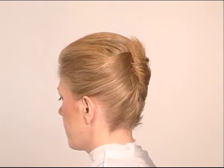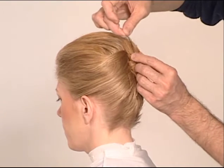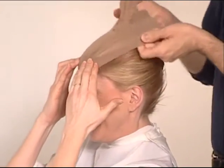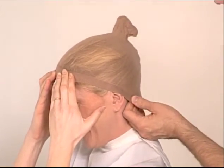Brush the hair back from the face and up from the back hairline, then pin to secure. Longer hair can be swept up or secured in large, flat pin curls. Cover the client's hair with a fine net or wig cap to control the hair. This also helps the wig to stay more securely in place.